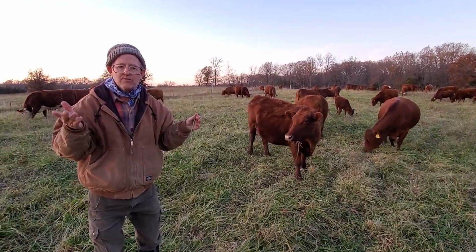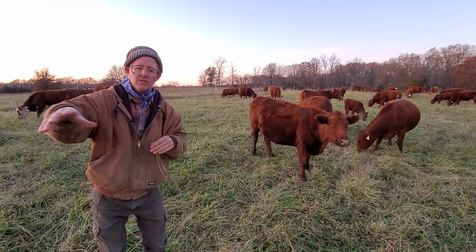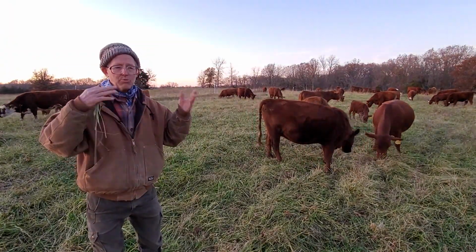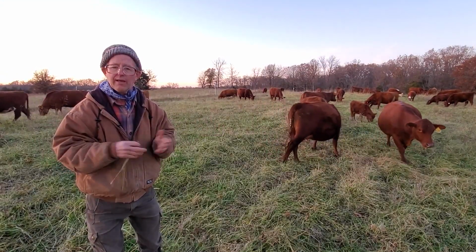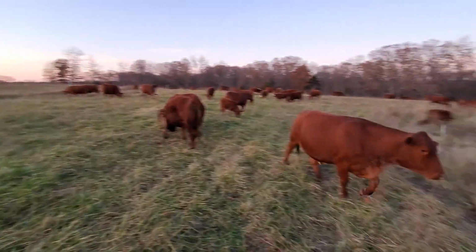They're just like us. If you put all of us on a salad bar, and we went in and just took out the very best ingredients of that salad bar, then you left us there another day, you think we'd be happy? You think we're going to perform? Absolutely not. Animals are the same way. Just because they're a cow, they still need to be moved.